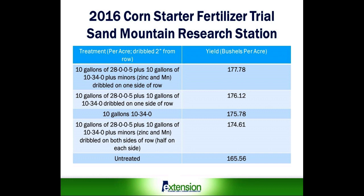I think when you start seeing higher yields, I would consider using 10 gallons of 28-0-0-5 plus 10 gallons of 10-34-0, or pretty close to those combinations, plus minors. Some of the most important minors: zinc, magnesium, boron, and sulfur, which is a secondary nutrient. Those are all important nutrients for that plant to have close by when it runs out of the reserves that the seed has, so you get a good stand. And one thing we've seen is that for your higher yielding farmers, those making 250 to 270 plus, they might want to look at putting your minors or your starter fertilizer on both sides of the row.